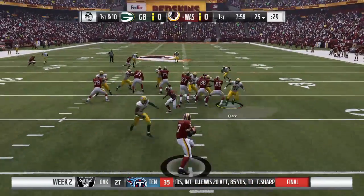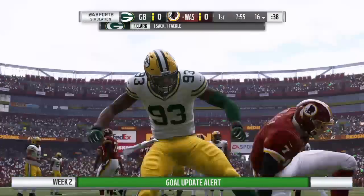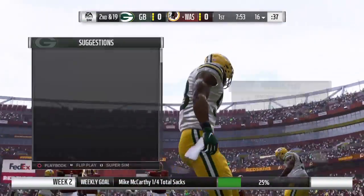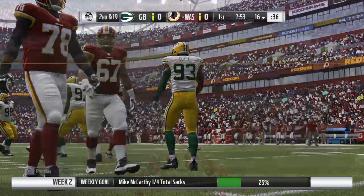They go play action here on first down. Under a heavy rush, and down he goes. Frank Clark. He's the one that got to him. He takes him down for a loss of 9.